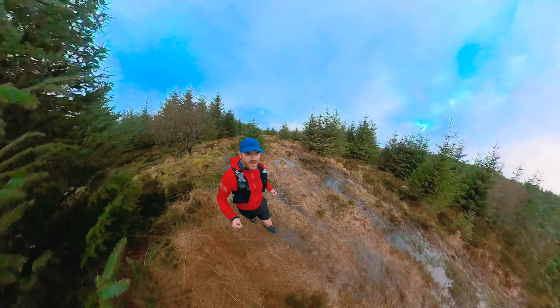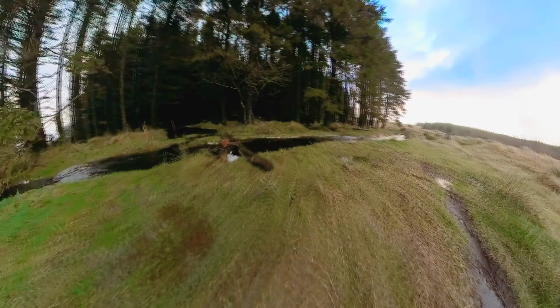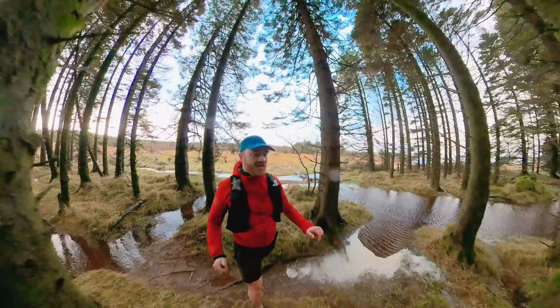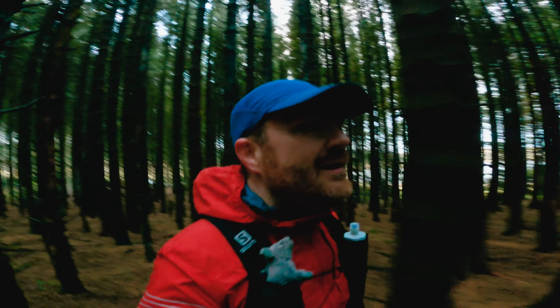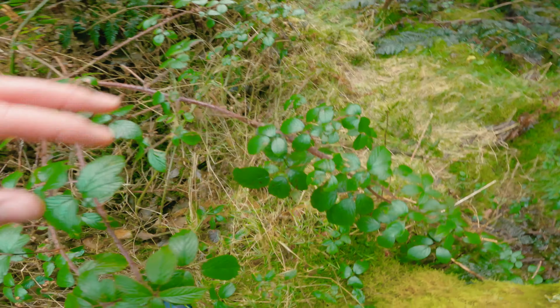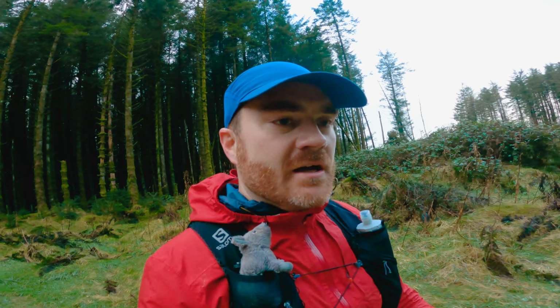Right. Okay, now trying to find my way out of the forest to get back onto the path. I think it's this direction. I'm just kind of guessing here. There it is. Oh no, brambles, shorts. Right, okay, that's me back on the path. And I think for this next bit, I will just travel by map.